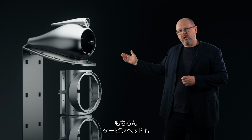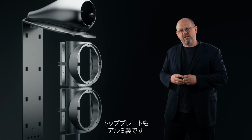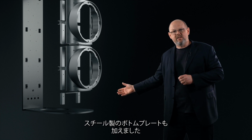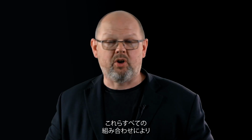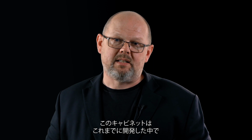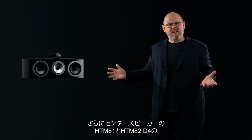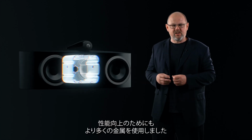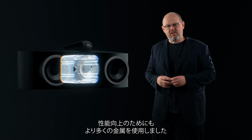Of course, the metal turbine head, the aluminium top plate we discussed, big improvements to the metal bracing on the matrix assembly, and the addition of a steel bottom plate too. The combination of all of these things make this loudspeaker cabinet the quietest we have ever produced. We've even added more metal to improve the performance of our two center channel loudspeakers, the HGM81 and HGM82 D4.